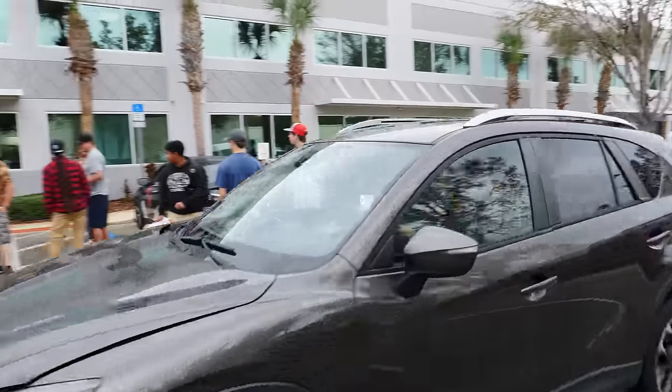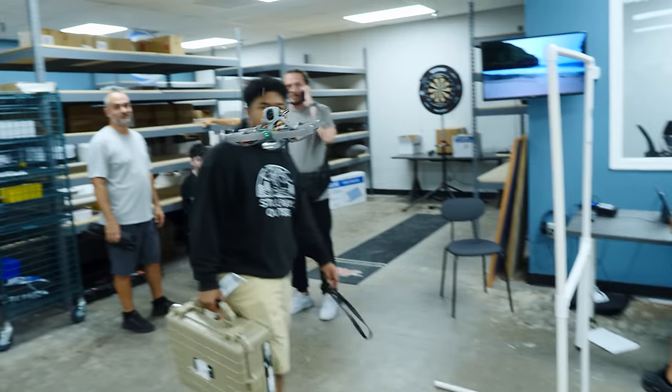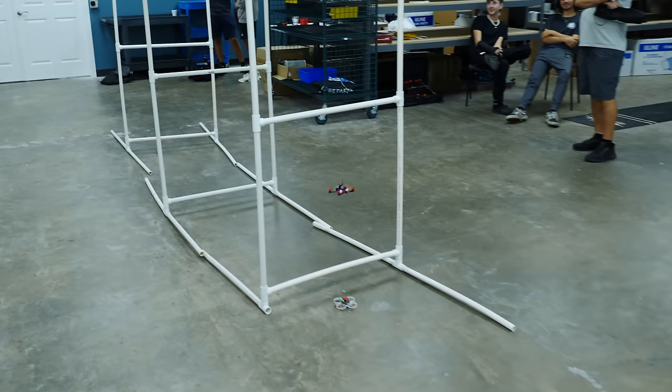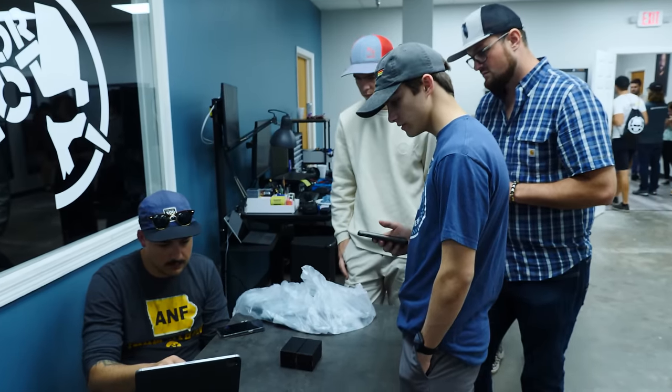But then we went over to the new place, and it was so awesome to have everyone over and show off the new headquarters and just enjoy hanging out, flying more drones, and spending time with this amazing FPV community. As excited as we are about all the change that's happening now, we're more excited about everything that's to come.